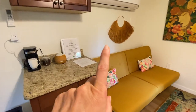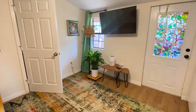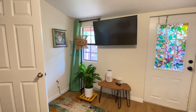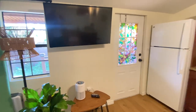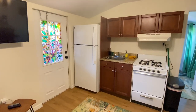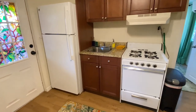Some really pretty bohemian decor on the walls. That is absolutely beautiful. Over here you have your little mid-century tables and a beautiful plant and a really awesome portiere lamp there. Another big screen flat TV. And if we circle around, you have your little kitchenette area on this side. Again, you have another full-size fridge and freezer with a sink, full-size stove and oven.